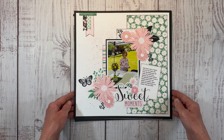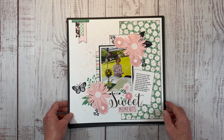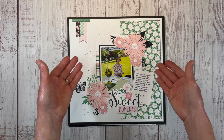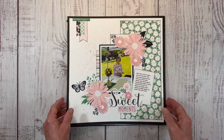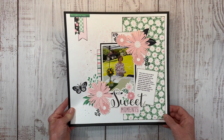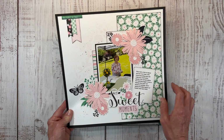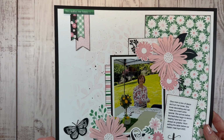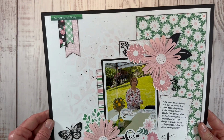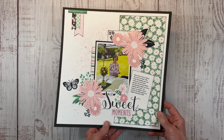So I documented this photo of my mom at Easter. She loves to set the table. That's kind of her thing. So I snapped a picture and documented about that. I kind of give her a box of decor and say, here you go, do your thing. And she loves it. So this was a sticker that said sweet moments, and then some die cut daisies mixed in with some stamped daisies. And then do you see the stenciling on the background there? The stencil I had in my stash that wasn't from the Daisy collection. But yeah, I really like how that one turned out.